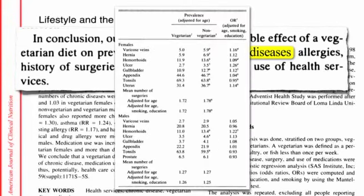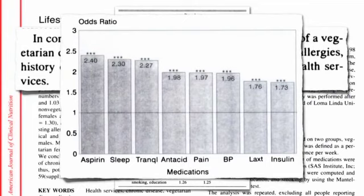They also noted that the non-vegetarians were more likely to have gone in for surgery, for things as varied as varicose veins and hemorrhoids to even more hysterectomies, as well as more likely to be on medications. Those eating meat had about twice the odds of being on aspirin, sleeping pills, tranquilizers, antacids, painkillers, blood pressure medications, laxatives, and insulin. So if you don't like taking drugs, or don't like paying for drugs, we may be able to cut our odds of needing medications in half by choosing to eat vegetarian.